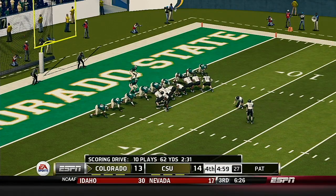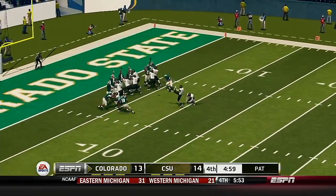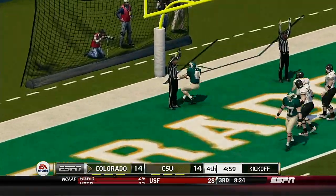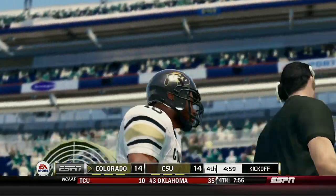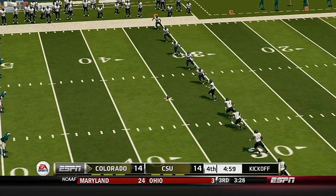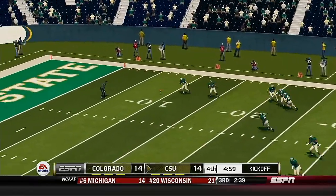Here's the PAT to tie this thing up. He hits the PAT. A 10-play, 67-yard drive, and they put up 7 points. Brad, I thought the offense did a really nice job of mixing up the play calling on that drive. I thought the defense was on its heels most of the drive because of the versatility of the offense.